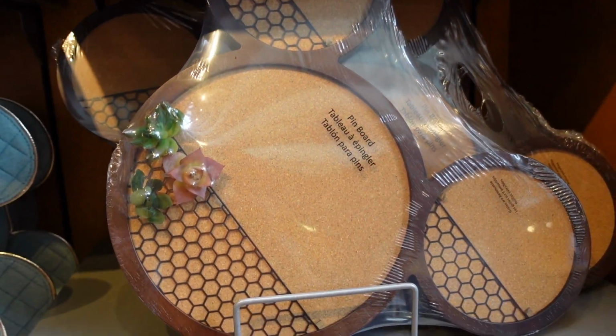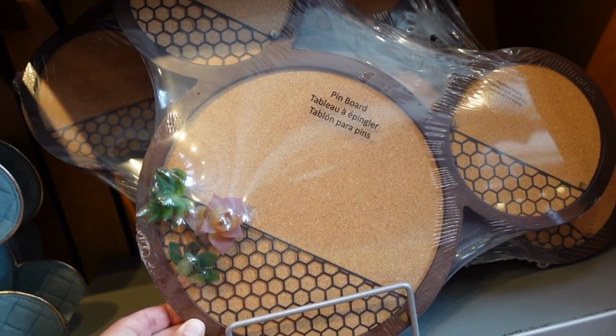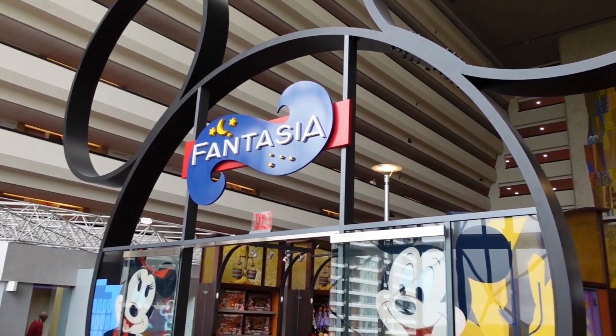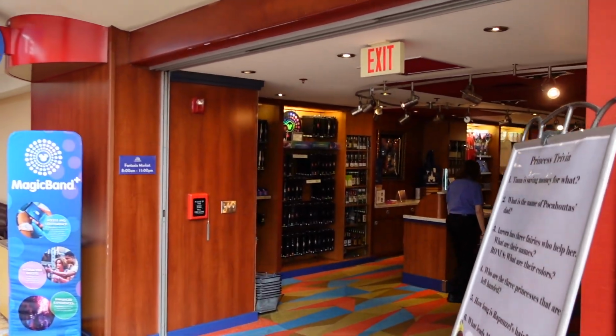And look at this Mickey pin board. How cool is this? We've been looking for pin boards. That is so cool. I might have to get that. Right next to the gift shop, they have the Fantasia Market. I'll head in there next.